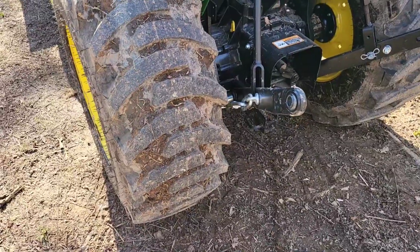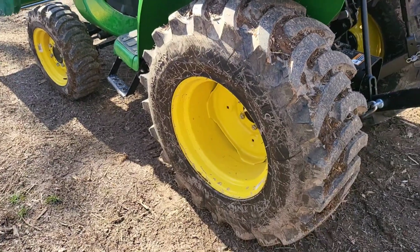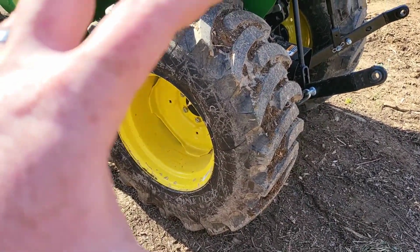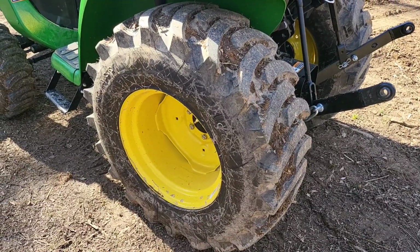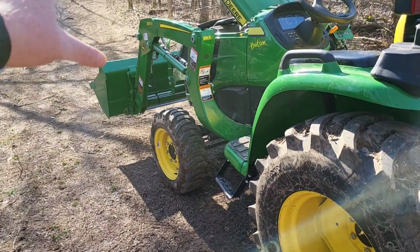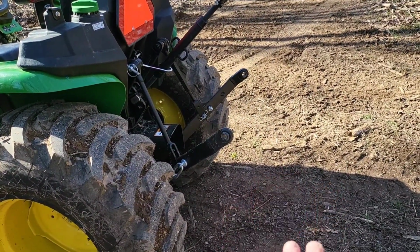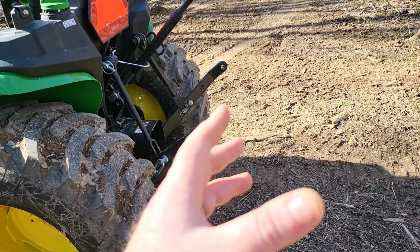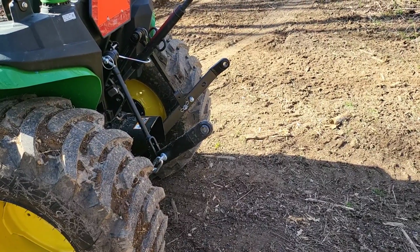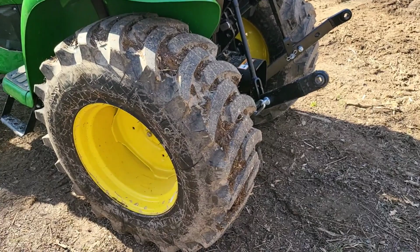I opted for the industrial tires with ballast. When I say with ballast, it means you can have the tires filled with a liquid that adds additional weight to the tractor to prevent it from rolling over and to give it rear ballast. So if you're running a bucket and you're trying to pick something up and you don't have weight over the rear axle, like your box blade or brush hog, you have additional weight by adding ballast to the tires.